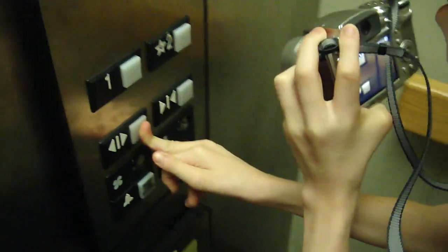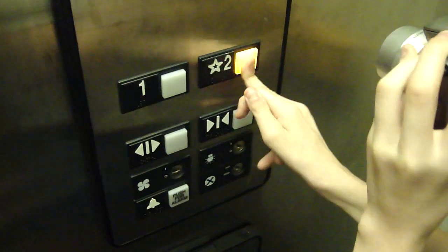Here we are. This is the elevator. This is the elevator at the Peaks of Otter Lodge off the Blue Ridge Parkway, somewhere in Bedford County. In Bedford County, Virginia. And this is Otis. TJ's been wanting to see this one for a while, and the door close button works.